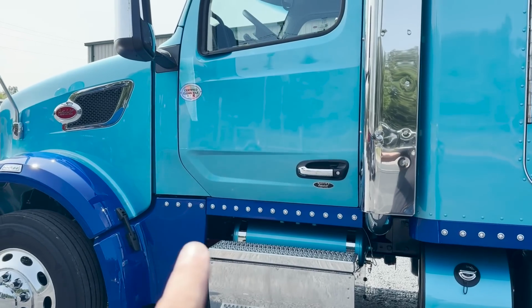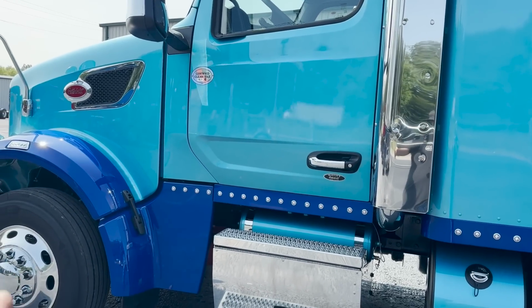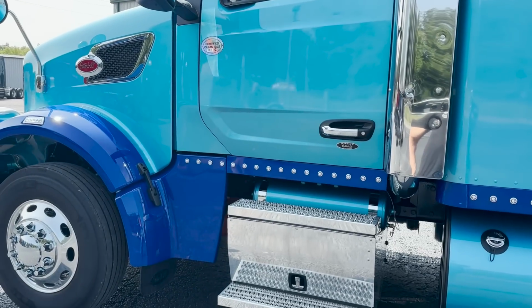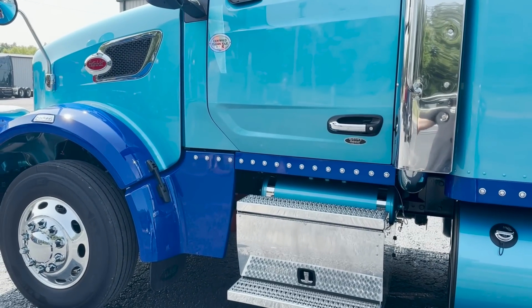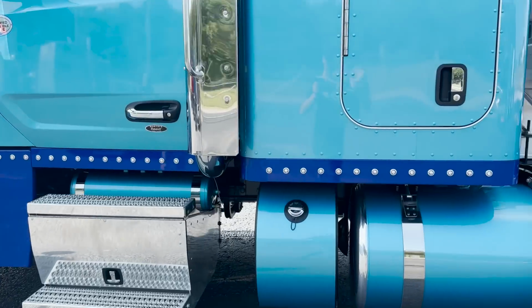So we went ahead and drilled and put lights in the lower part of the hood panel thing. I don't know what you want to call that, the technical term for it. But anyhow, we put the lights right there, and then they run down the sleeper.